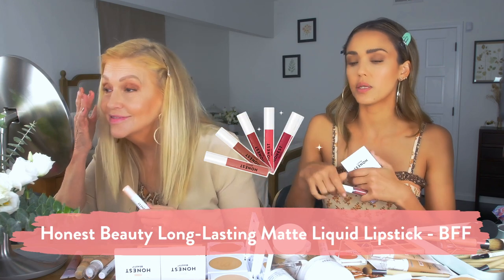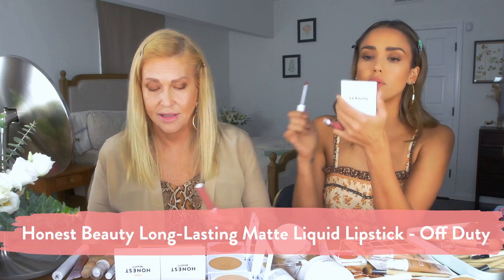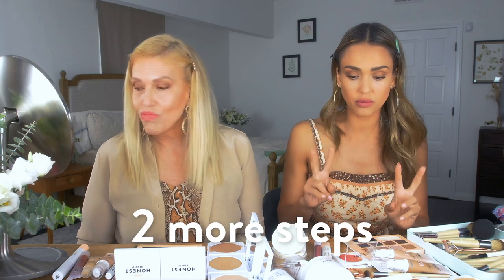All right, so I'm gonna do the liquid lip. I'm using BFF. You're using Off Duty. Which is absolutely great for fall. Yeah, it's a great nude. It's like an everyday nude. And for people who have lighter skin, they will love Off Duty. And for people who are more medium toned skin, I really like the BFF. But we have really beautiful neutrals and nudes that go into deeper shades as well, just depending on what your skin tone is. Last, but certainly not least, we have two more steps.